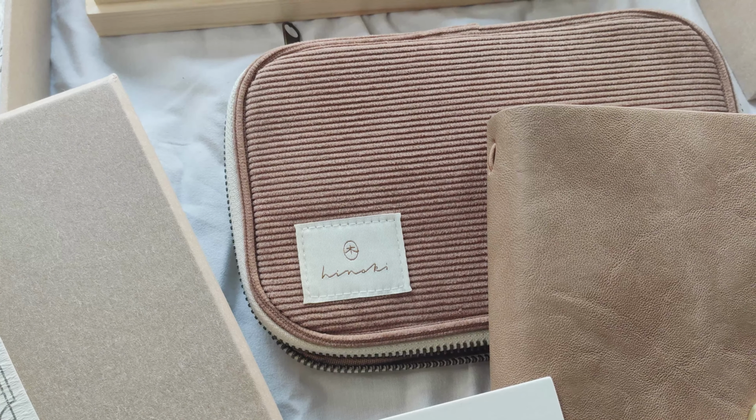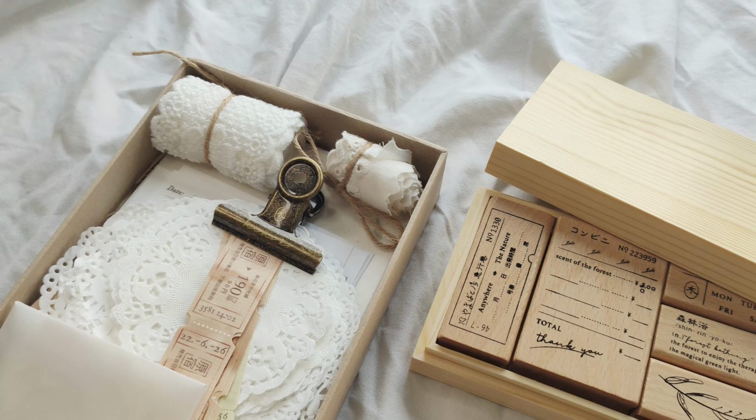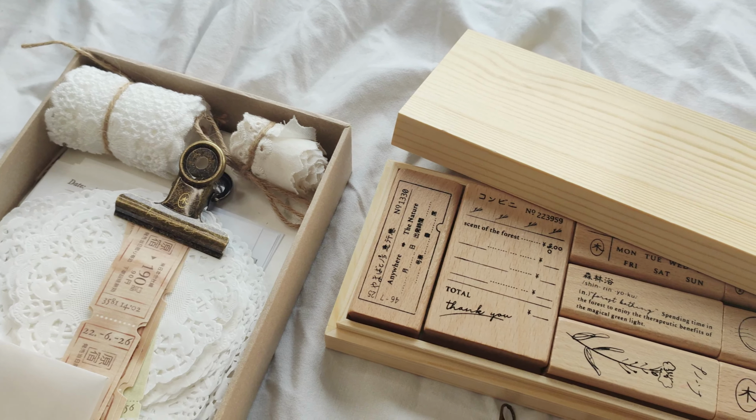So for 2023, I decided to give a traveler's journal a try and try the Hinoki collection traveler's notebook from Notebook Therapy. In this video, I'm going to do a full-on haul and show you everything that's in the Hinoki collection, and I'm going to be setting up my first pages for 2023.